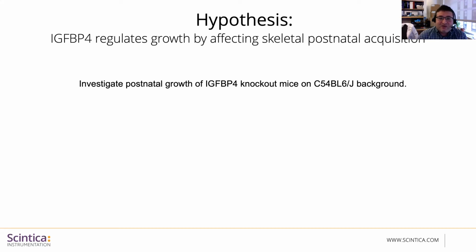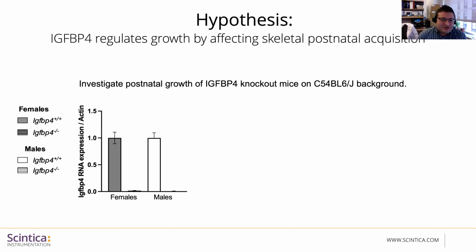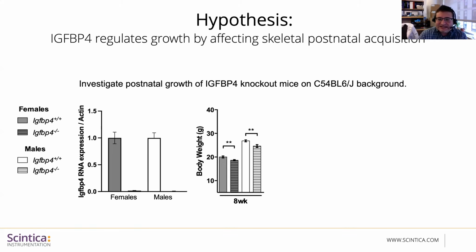And so we took the IGFBP4 knockout mice, and I first checked that obviously IGFBP4 was deleted in the bones of those mice. And you can appreciate here that it was deleted in both female and male mice. So they were not expressing any IGFBP4. What was interesting is that at 8 weeks of age, those mice had decreased body weight, both in the female mice in gray and male mice in white.